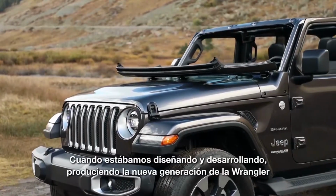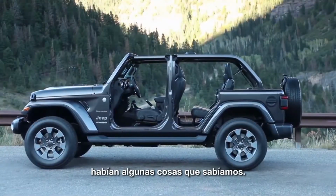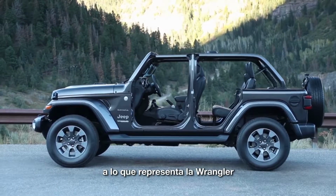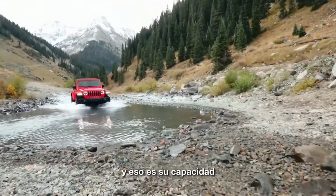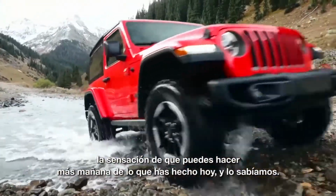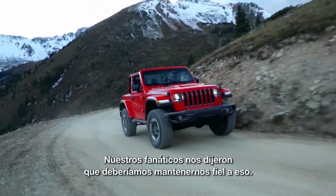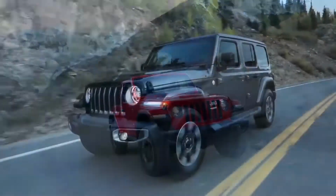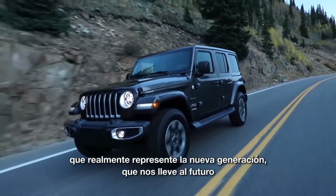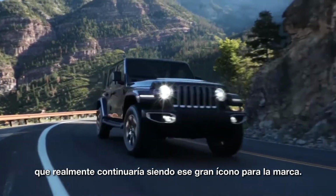You know, when we were designing, developing, and engineering the next generation Wrangler, there were a few things that we knew. Number one, we had to be absolutely authentic to what Wrangler stands for, and that's its capability, its versatility, that whole sense of being able to do more tomorrow than you've done today. Our fans had told us that we had to stay true to that. But we also had to make sure we had a Wrangler that really represented the next generation, that could take us into the future, that could continue to be that massive icon for the brand.